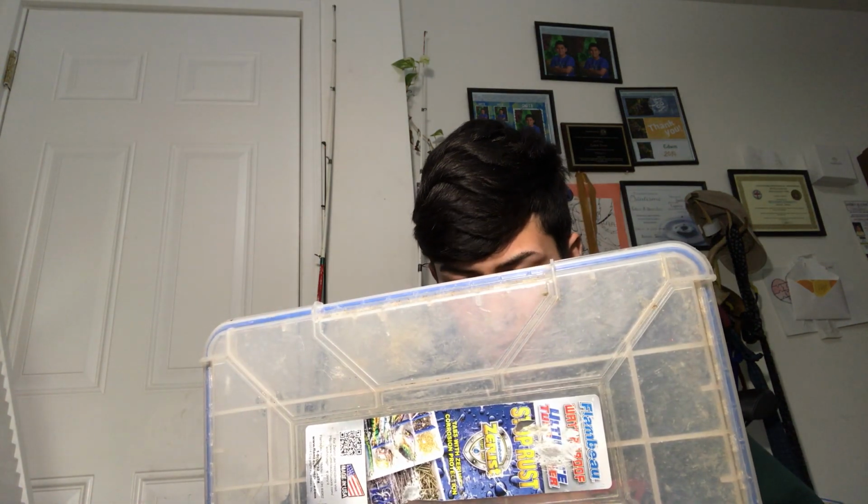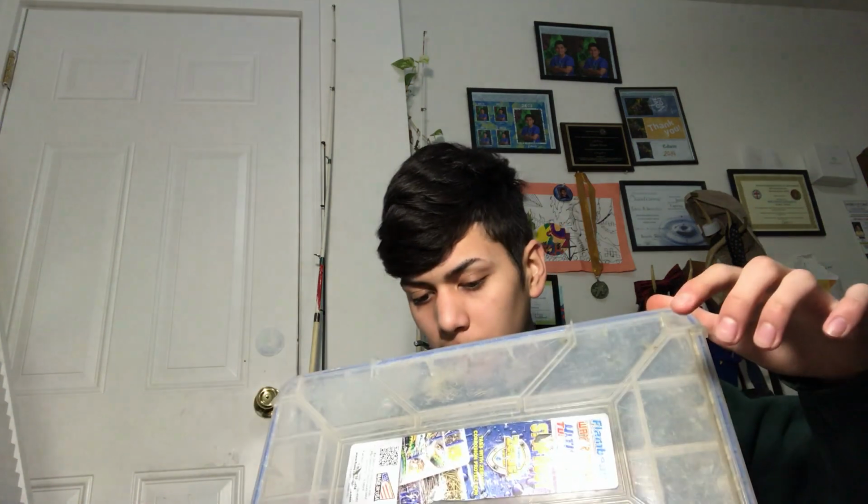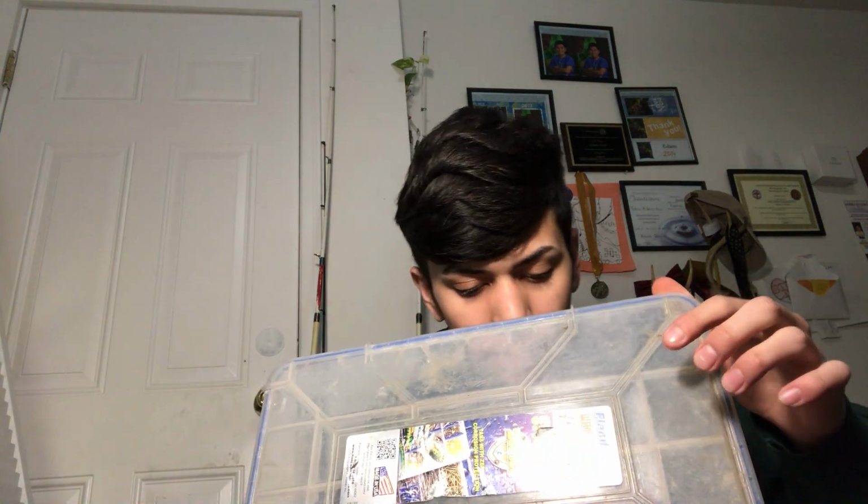And this one is my other favorite bait. It kind of looks like a crayfish. One, two, one, two, you know. Make it as natural as possible, and that's definitely gonna catch you fish.